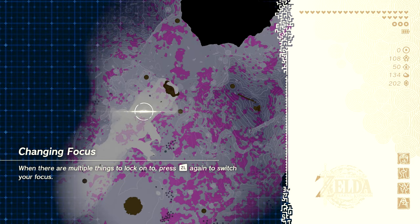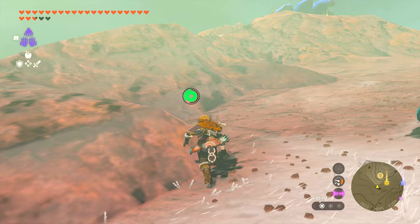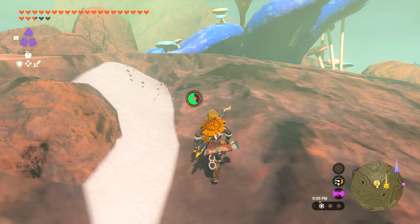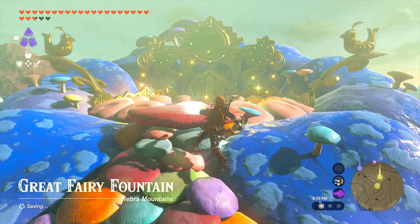All right, the Great Fairy Fountain turned out to be a little further away than I thought. Going forward, this will not be the Great Fairy Fountain that I use to upgrade my equipment. But let's see if I even can upgrade anything right now, because now seems like a pretty opportune time to do so. All right, there we go. So let's see what we got. I am ready for those upgrades, or so I like to think. I've gathered a few more monster parts. I've been hanging on to all my gemstones. Let's see what I can do.